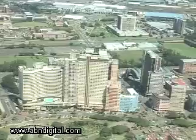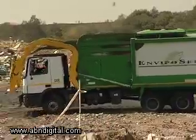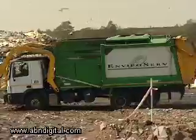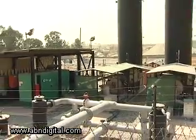COP17 at the end of the year will provide clarity on the future of the clean development mechanism. But back at Kyoto's landfill gas flaring site, methane capture continues and carbon revenue is in the bag until at least 2015.